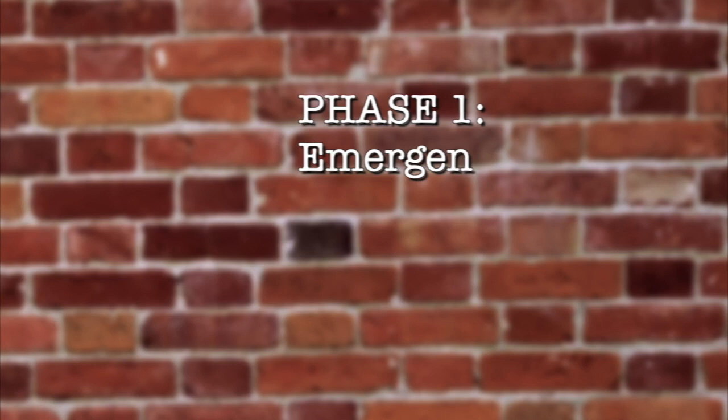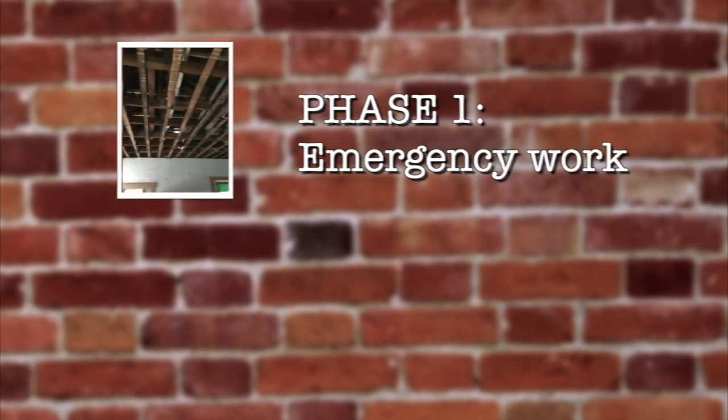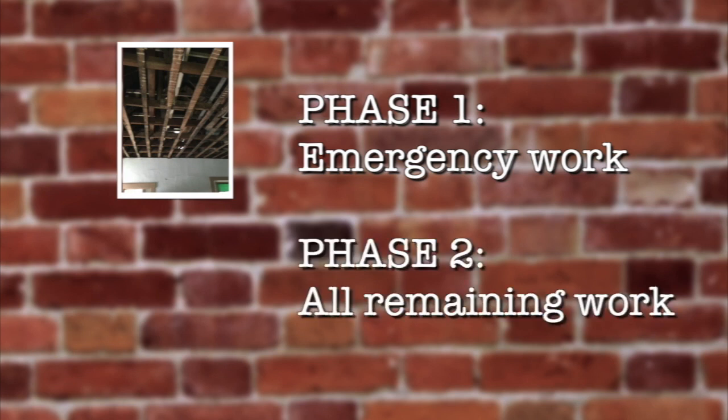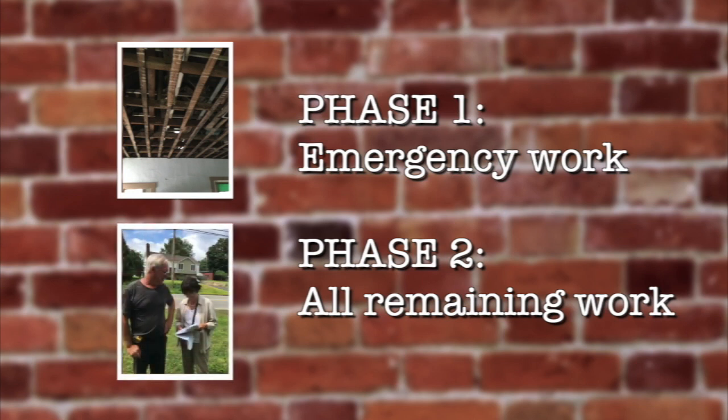The work involved was divided into 2 phases. Phase 1, now largely complete, consisted of the emergency work necessary to stabilize and preserve the building. Phase 2, which will begin once the necessary funding is in place, will include all of the remaining work outlined in the conditions assessment. The money to carry out all this work to date has been provided by grants.